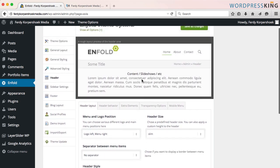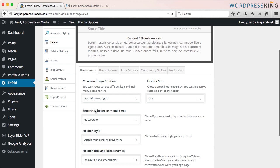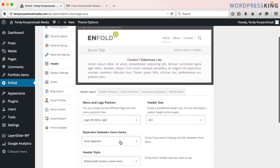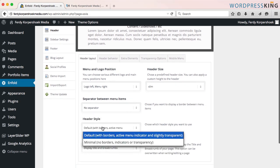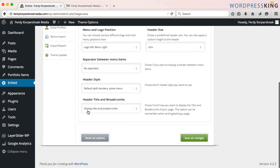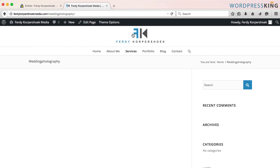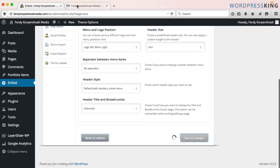And the great thing about the Enfold theme is when I change something, you can see the difference immediately. I change it to slim again, and you can choose a separator between the menu items or a large separator. I choose no separator. Header style, no borders or a small border over here. You can display the title and breadcrumb, like here the title, the breadcrumb, or hide them both.